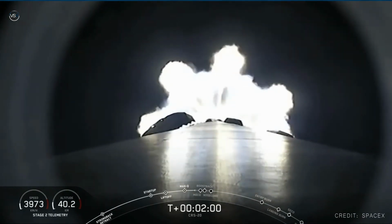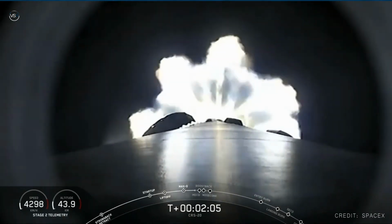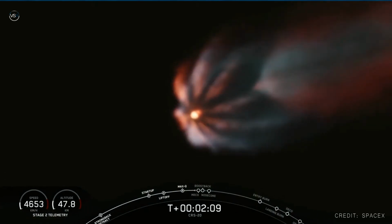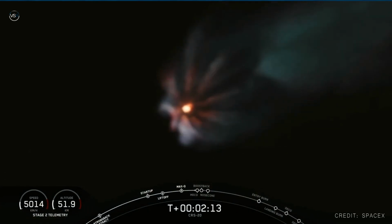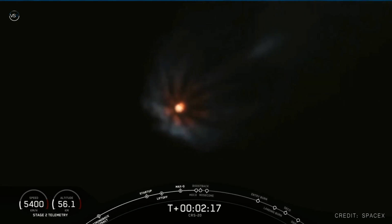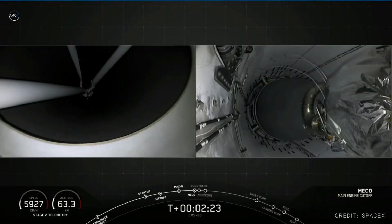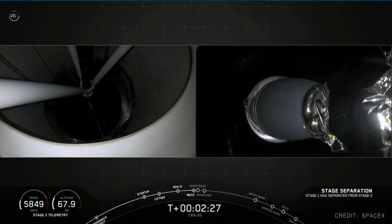A few seconds later, MVAC, or the Merlin vacuum engine on the second stage, will ignite and begin to boost Dragon to low Earth orbit. MVAC start. So again, MECO, stage sep, SES1, all happening in quick succession. Let's tune in. Stage separation confirmed.